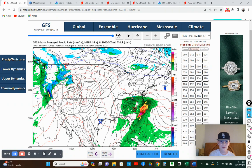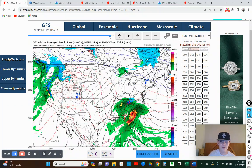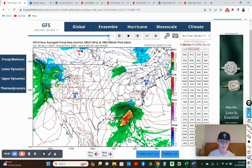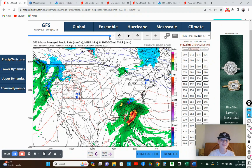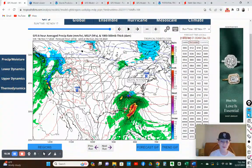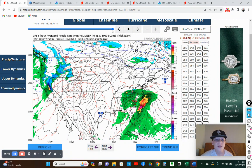I mean, this is very far out. This is going to change. This really doesn't look that reliable because it's showing snow in North Carolina and South Carolina. So that tells you that this is unreliable, because you almost never see snow in early December in the Carolinas. That is just out of the ordinary. But that takes us all the way to the end of this model run.